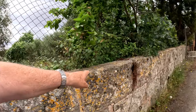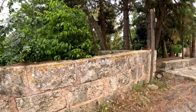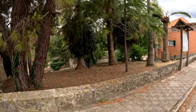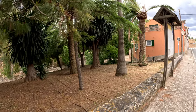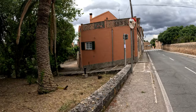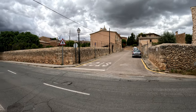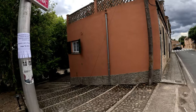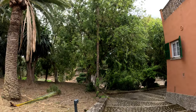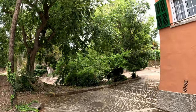This is all local stone that the walls are made out of, and they literally saw this out of the ground, just like they saw wood. This is where we're heading. The font. So we've just come from the church, which is up there. And this is Sa Font de Pina. Some gently sloping stones down here.